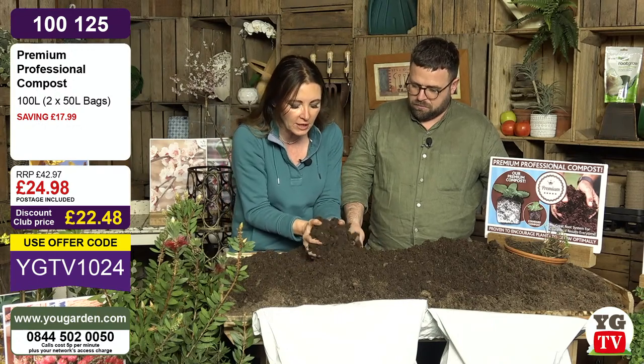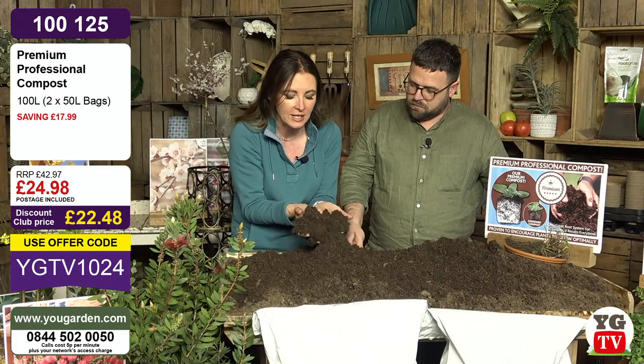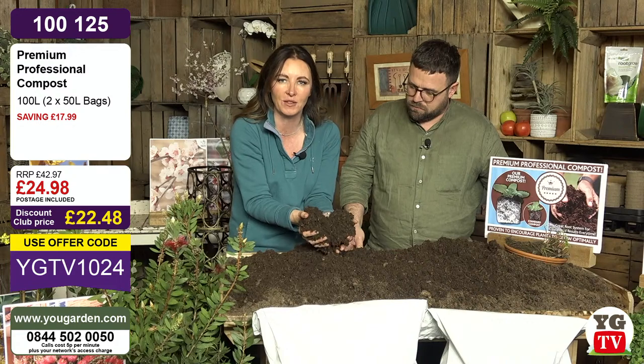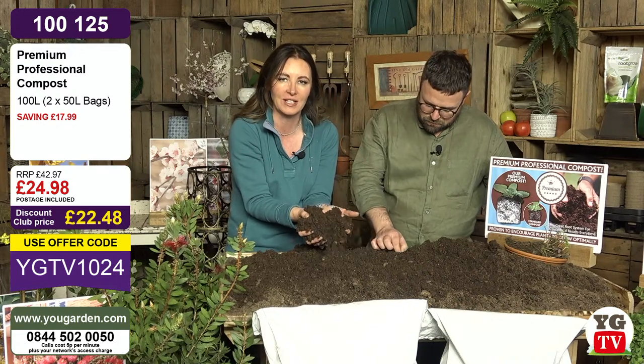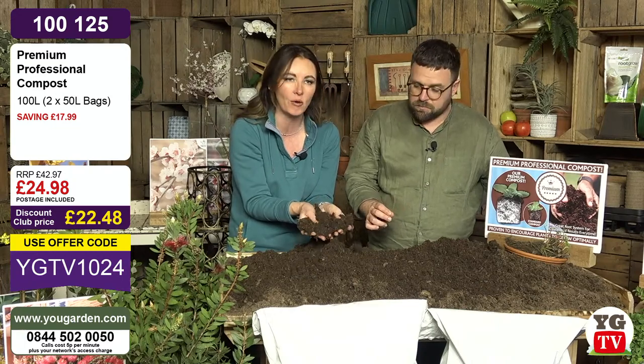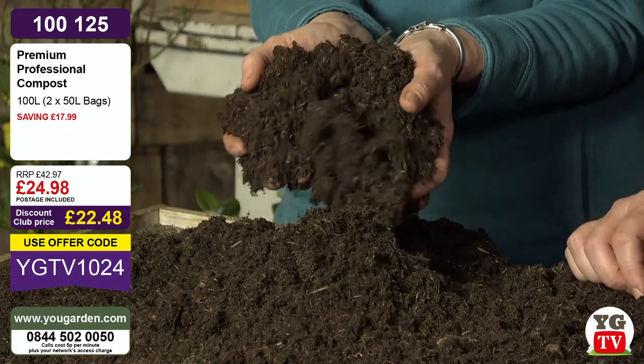The slow release fertilizer, as I move my hands through here, you'll see lots of little green balls within here. This is a slow release fertilizer that feeds your plant for a good 6 months once you start planting things out into here. Really important for plants to get hold of feed as and when they need it, rather than just when we're choosing to feed them with our water-based feed, which we will start doing very soon.